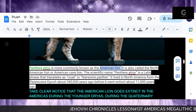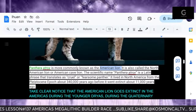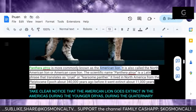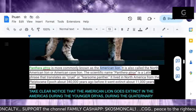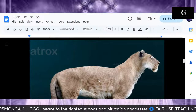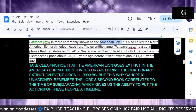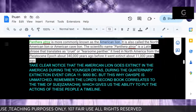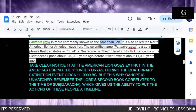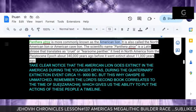They trying to put it at this crazy age and date. No, this is 9,000 BC. Huh? I can't protect you from an American lion if American lions don't exist anymore. You see? So this is pre-11,000 years ago. All right. Now take clear notice that the American lion goes extinct in the Americas during the Younger Dryas, and during the Quaternary extinction event, circa 11,000 to 9,000 BC.